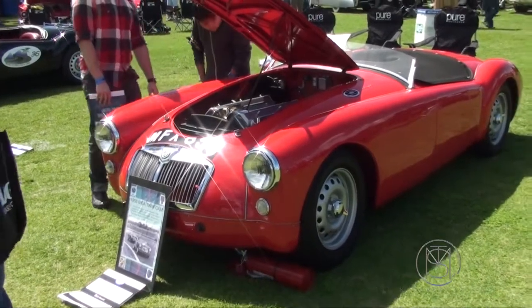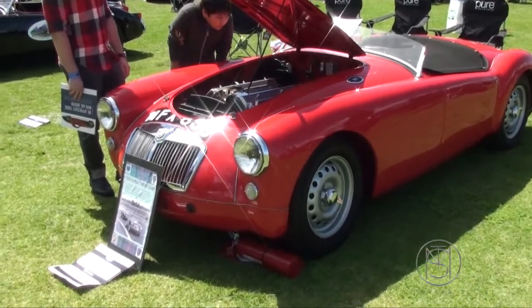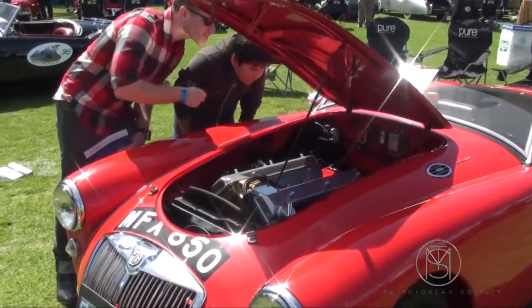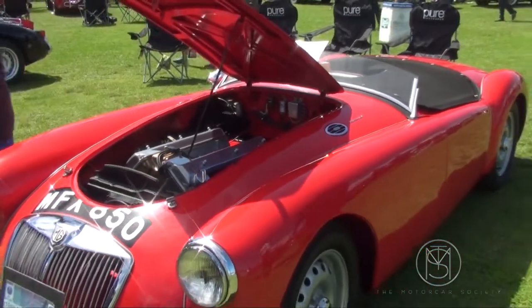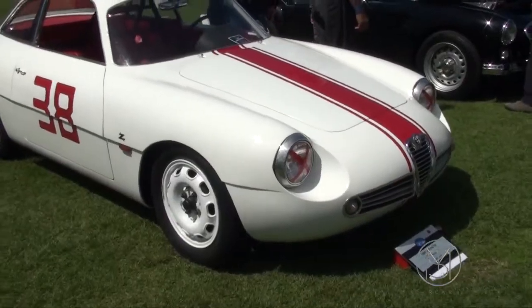'56 MGA, but this is one of the twin cams, which are much rarer and have more horsepower. They were horrible in their day, they didn't stay together, but now if you can find them and restore them, they can do a much better job. And this is a rare car.